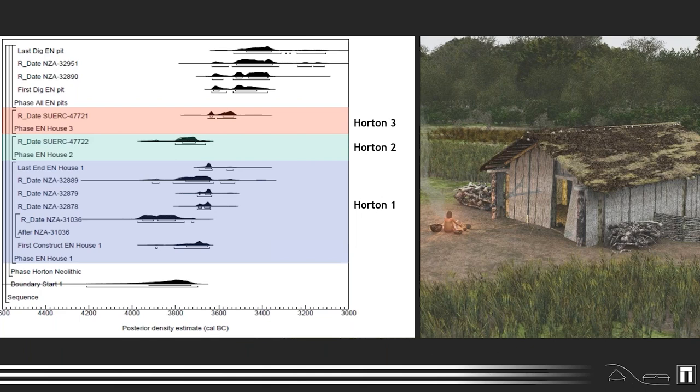Now we have secure radiocarbon dating from three of the four houses. They date to the mid to late 4th millennium BC, so around 3,600 BC to about 4,000 BC, and they're largely contemporary. As archaeologists finding these houses, one thing we want to know is how contemporary they are with each other. Are they one group moving across the landscape? Now we've seen that they're largely contemporary, roughly three generations apart, moving from house to house.